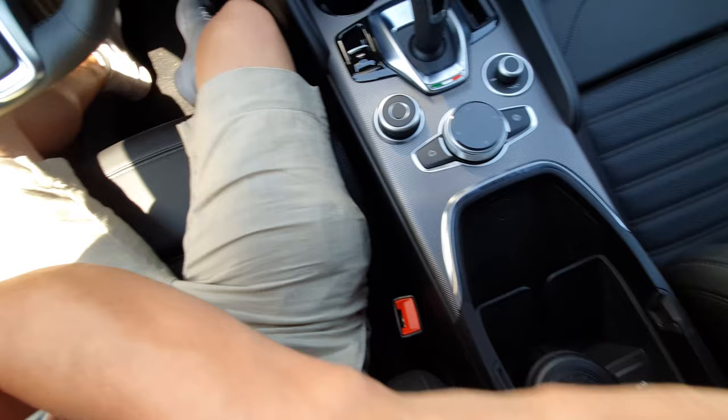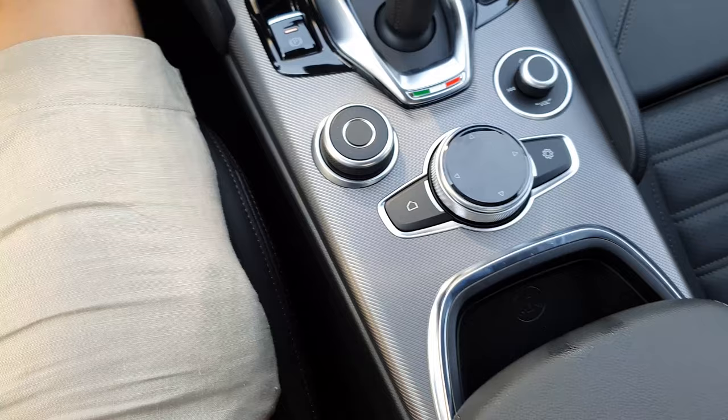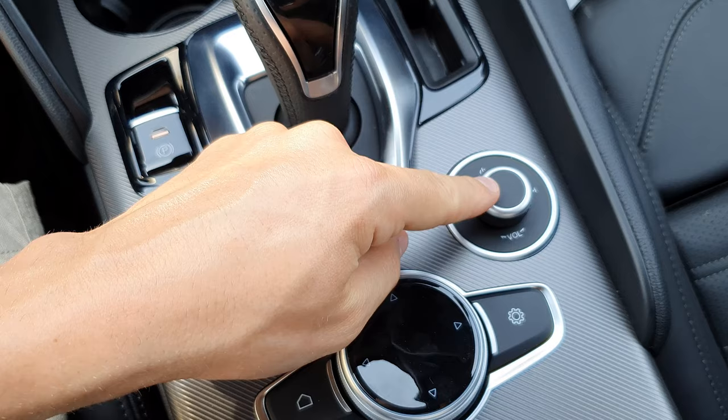Then you have this beautiful trim here, guys. I love this trim, look at this. Closer, then going a little bit forward, you have this amazing controller for the multimedia system right here while you're driving. It's awesome, and it's simple to control it from here, so I like it very much. Then you have the driving modes right here, I will show you in a moment. And here you have the volume and stuff for the music, you can change the music. Super awesome quality, I love it.